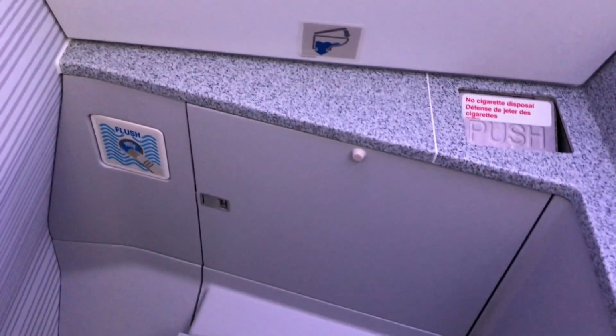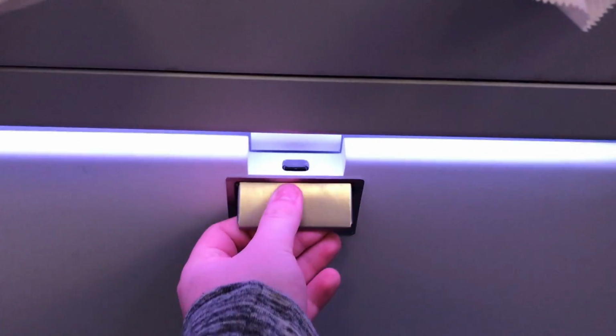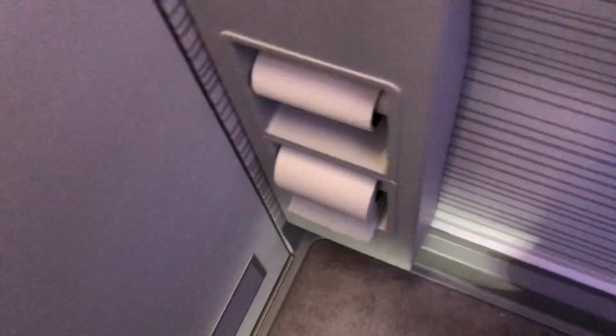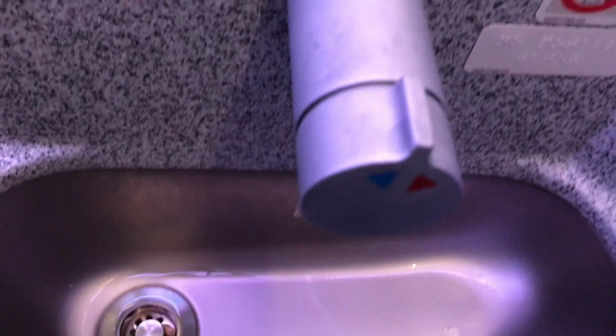It was then time for me to have a quick tour of the bathroom in this A321 Neo, and as expected, it was really cramped. You will find your basic amenities like a baby changing station, toilet paper, a garbage, as well as soap and water. All in all, a very small bathroom that will get the job done. I mean, as long as you're not a little too overweight.